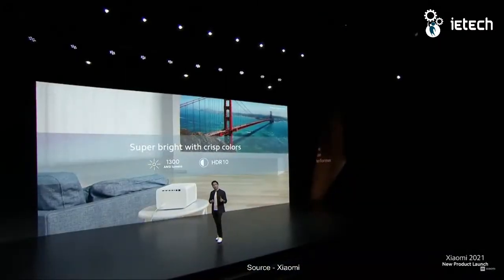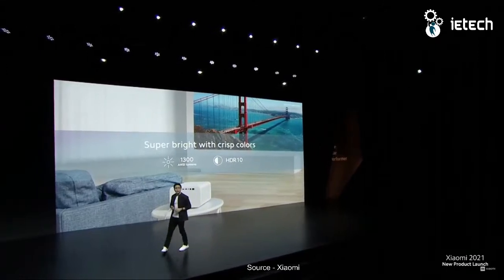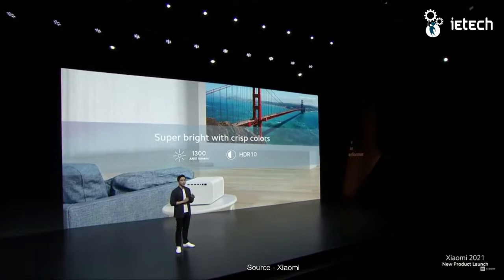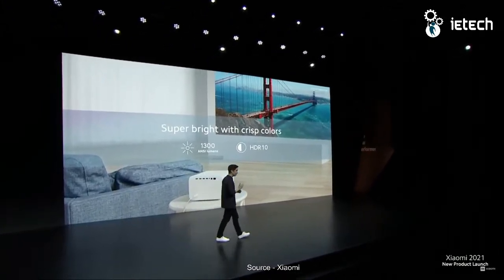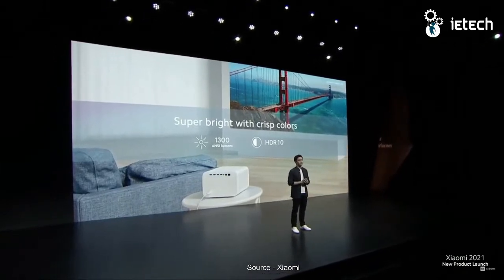That's not just cinema-worthy visuals and audio at night or in the dark. With up to 1300 ANSI lumens and HDR10, Mi Smart Projector 2 Pro easily provides crisp colors, great contrast, and high brightness, so you can enjoy your content all day long.